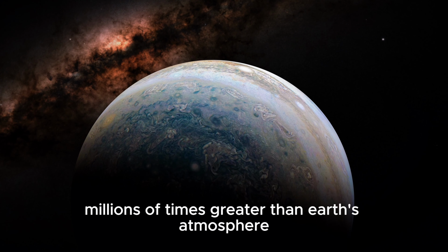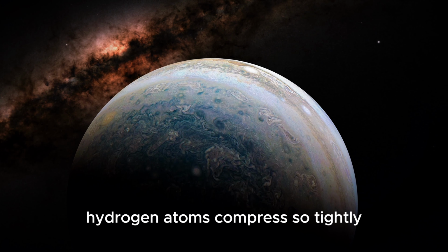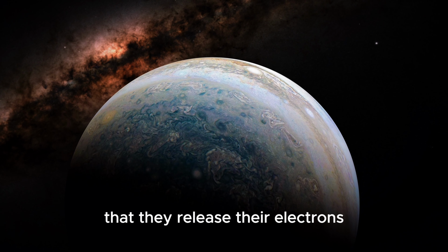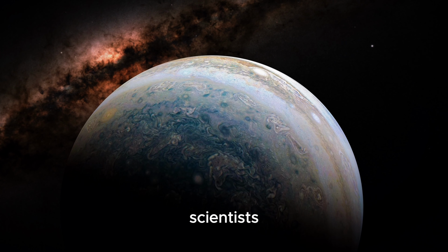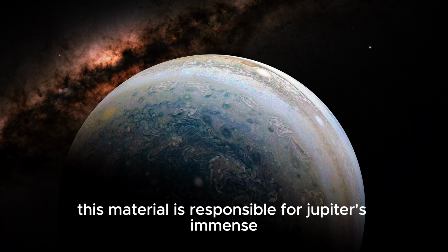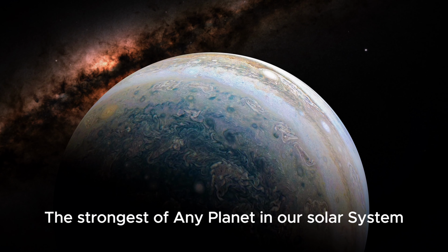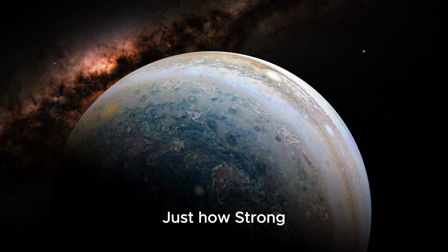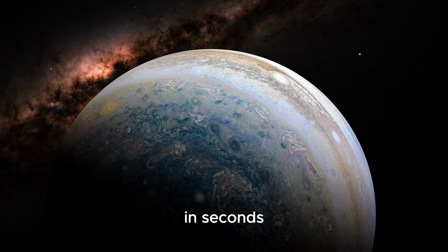Under pressures millions of times greater than Earth's atmosphere, hydrogen atoms compress so tightly that they release their electrons, creating a metallic, electrically conductive fluid. Scientists believe this material is responsible for Jupiter's immense magnetic field, the strongest of any planet in our solar system. Just how strong? Its radiation could destroy an unshielded spacecraft in seconds.